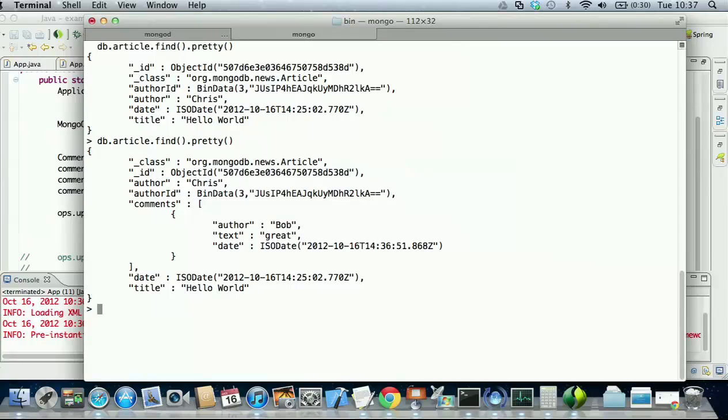Now, it's a document. The underscore ID is basically the primary key of the root document here. These embedded comments don't have to have these. Because if you're going to drop the article, it will drop the comments.